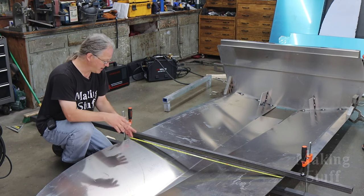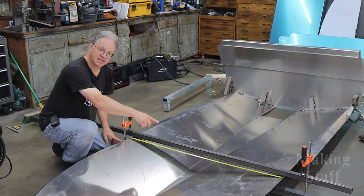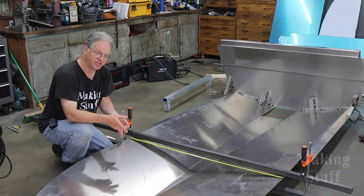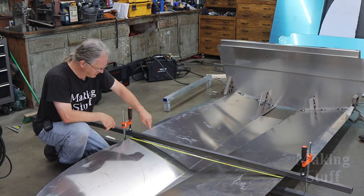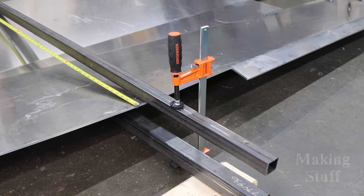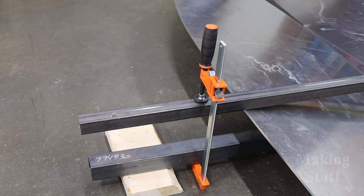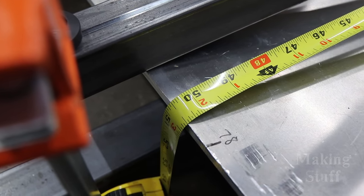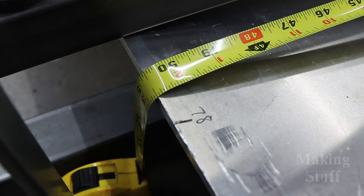So I'm ready to weld the brace in, and if you remember, I pointed out that the distance between the width of the bottom was supposed to be 50 and a half inches, and mine was only 50 inches. So I've solved that problem. I've taken two pieces of steel and some clamps, and I've clamped them together to kind of compress the bottom. And now, as you can see, I've got the width at exactly 50 and a half inches where it's supposed to be. So now I can weld that brace into place.